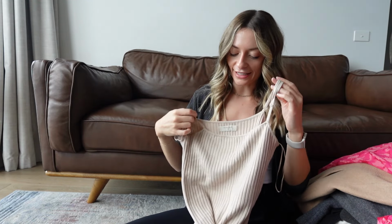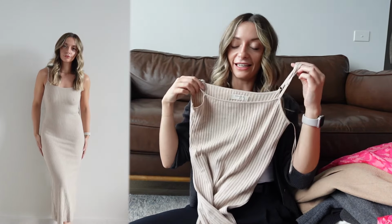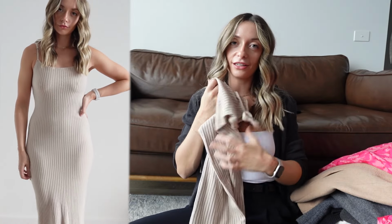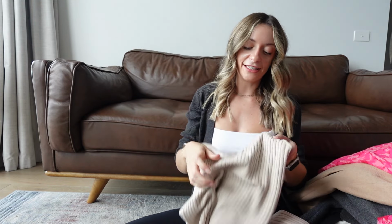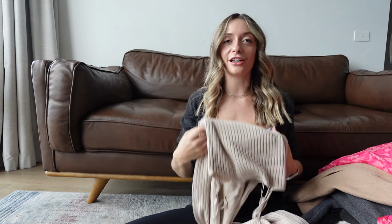The next long dress I have is from Nude Lucy, and it is a knit dress, so it's kind of versatile between seasons as well because it's not as thin as, say, just a summer dress. I've had this one for a few years now, and it's great to wear just on its own, or you can chuck a jacket over the top.